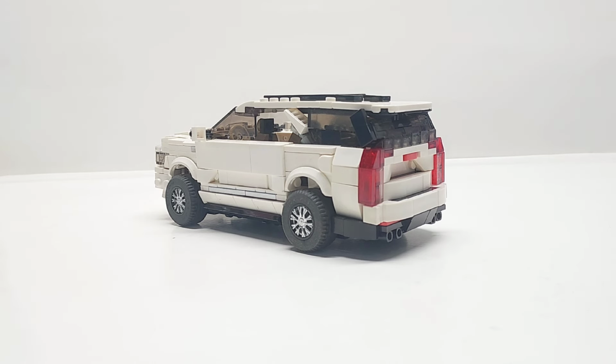So we have trans brown slopes to fill in the gap for the back window, because you can see a little bit of, I'll just take the roof off since it's that fragile.